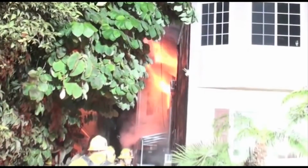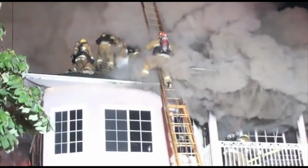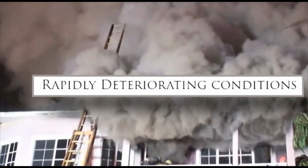Number 1, lightweight roof construction or roof construction unknown. Knowing our district and taking a look at this roof, we can probably safely assume that it's a conventional roof. Moving on to number 2, fire through the roof or rapidly deteriorating fire conditions. Doesn't look like there's any fire through the roof, but looks like we do have rapidly deteriorating fire conditions with vent point ignition at the back and heavy smoke rolling out the front, so that's something for us to keep in mind.